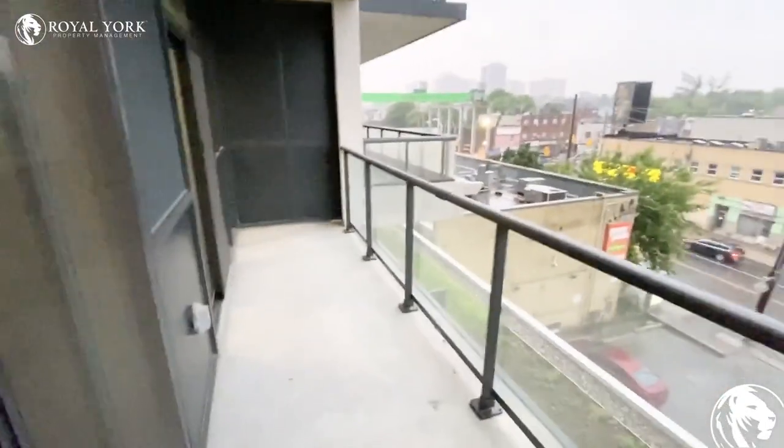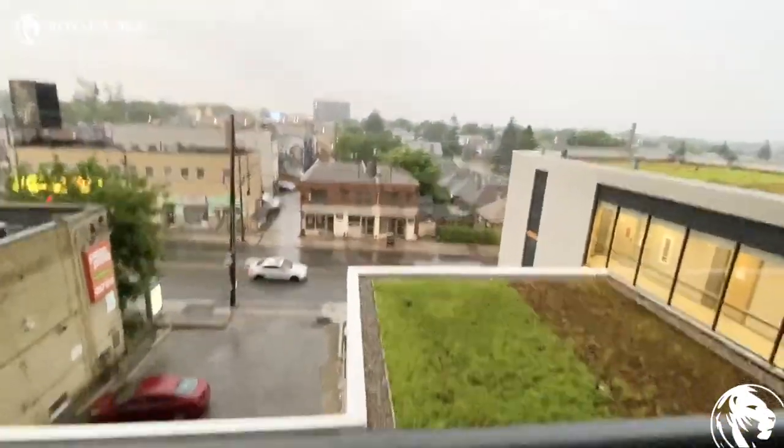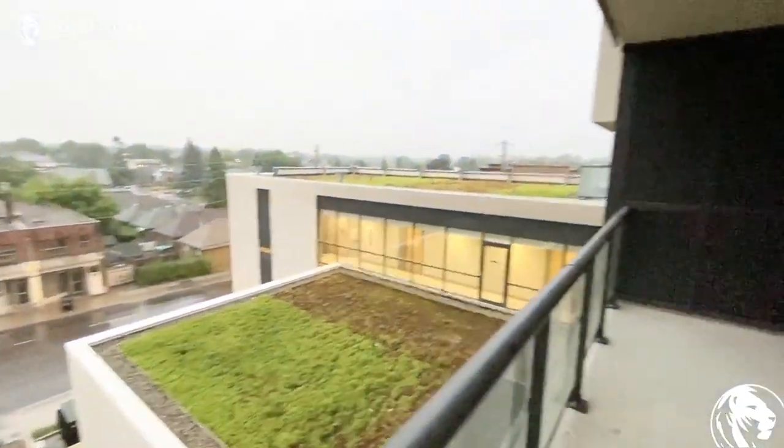This balcony comfortably fits table, chairs, and you have a beautiful view here of the terrace, the garden, on top of the roof.